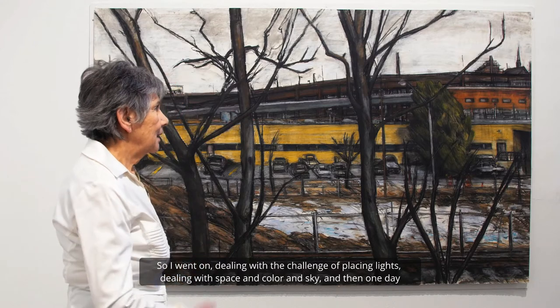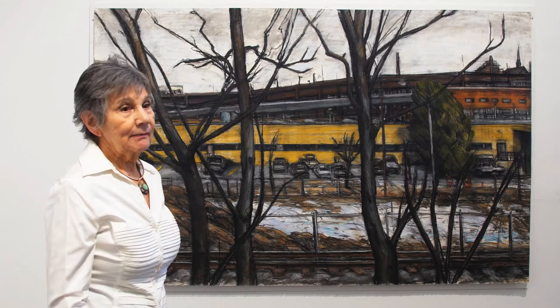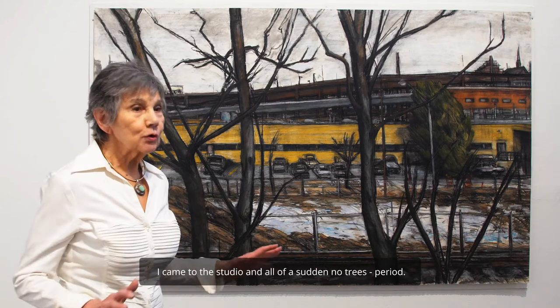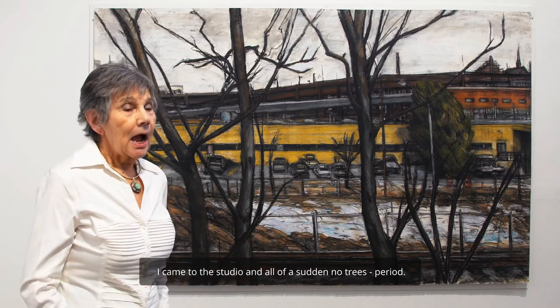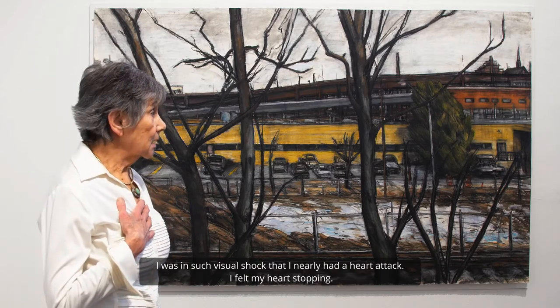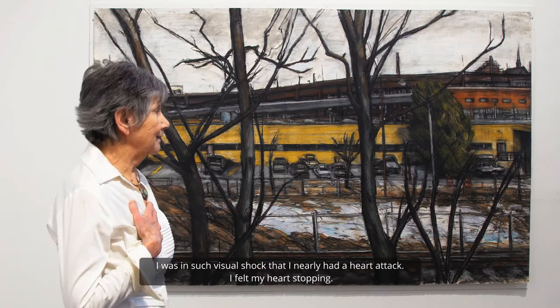So I went on dealing with the challenge of placing lights, dealing with space and color and sky. And then one day I came into the studio and all of a sudden, no trees, period. I was in such visual shock that I nearly had a heart attack. I felt my heart stopping.